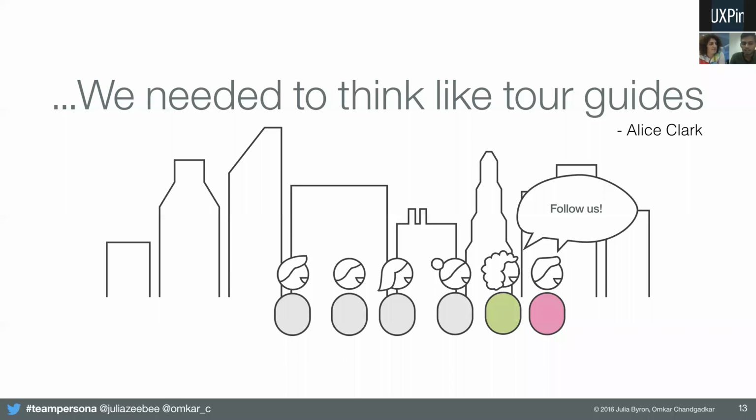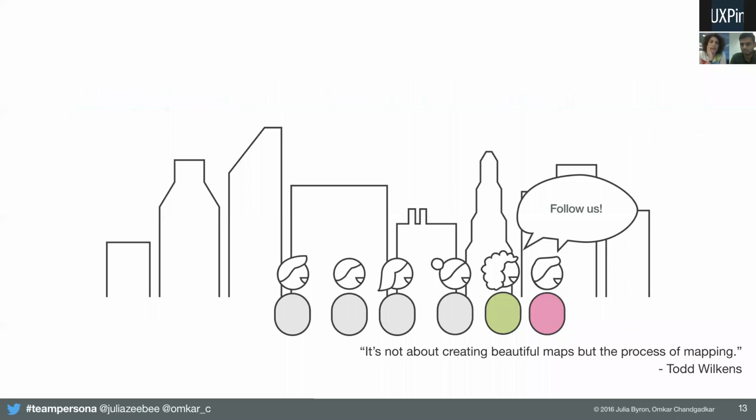So another thing that's pretty good about being on a tour is that they walk you through something in one day that probably took you months to learn. And that's what our mentor, Alice Clark, told us: think like tour guides and not like travel writers. Another one of our mentors, Todd Wilkins, told us it's not about creating beautiful maps, but the process of mapping.